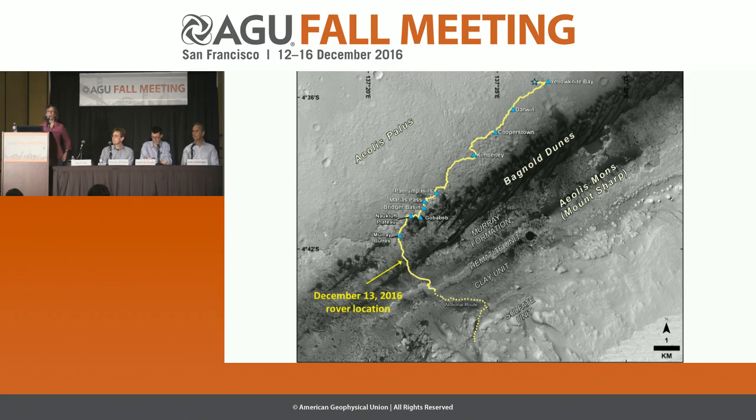So I'm going to provide a high-level overview of the rover mission, talk about the drilling, why we've been drilling on Mars, and the mineralogy of the mudstones we've been examining so far to set the stage for the next three speakers. So in this slide, I'm highlighting that we've put 15 kilometers on the odometer for Curiosity's rover mission so far. This map shows the rover's path.